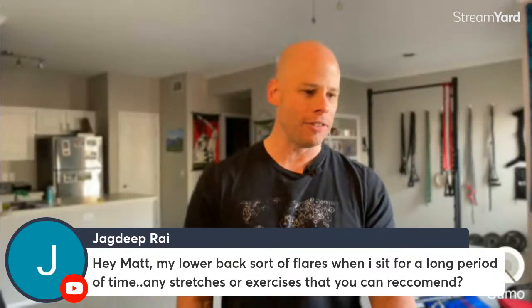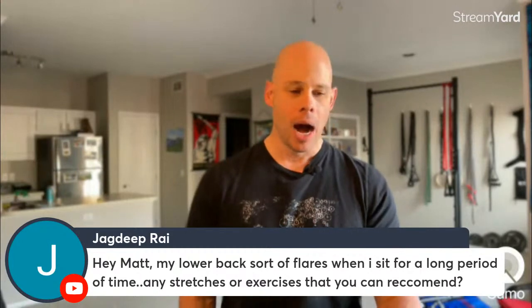But anyway, lower back flares, let's say for long periods of time, any stretch of exercise you recommend, I would say focus on trying to get the glutes and the hamstrings engaged. What's probably going on when you're sitting for long periods of time is you are experiencing a chronic anterior pelvic tilt. So your pelvis is tilting this way and it's crunching the lower back. Same thing happens with people who stand for a long period of time. It's not so much the sitting, it's the still part of that.